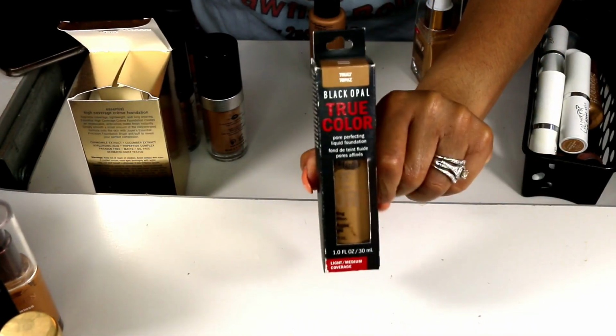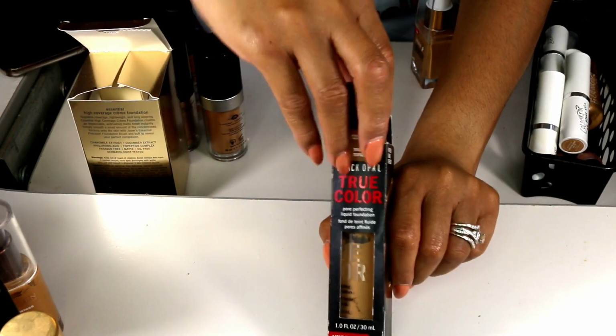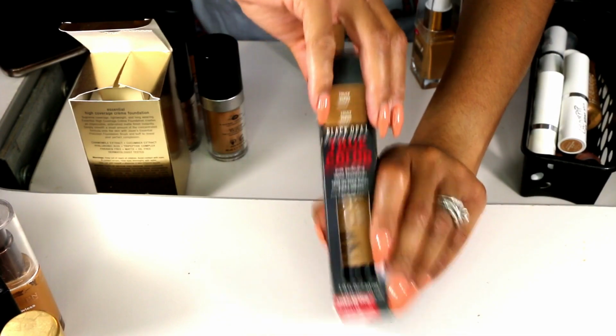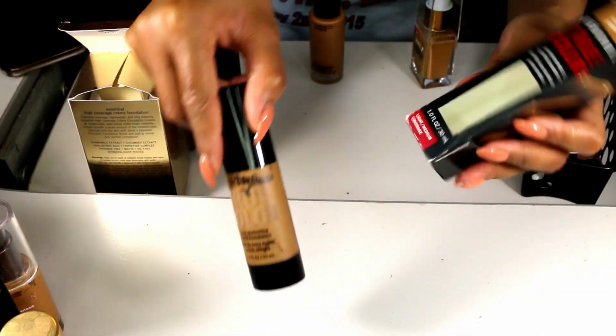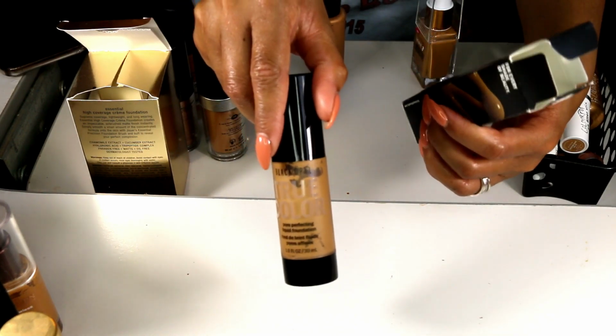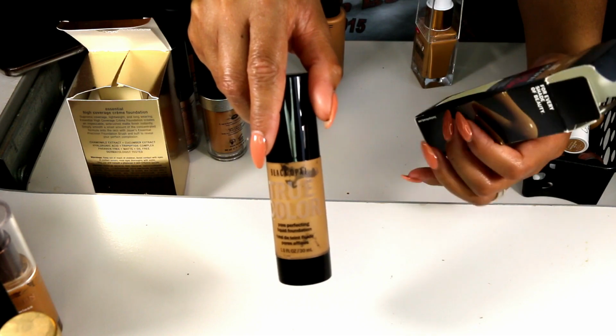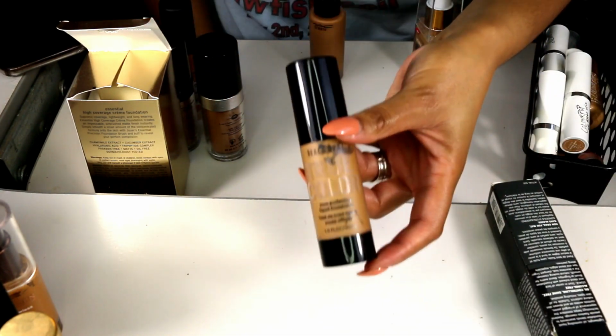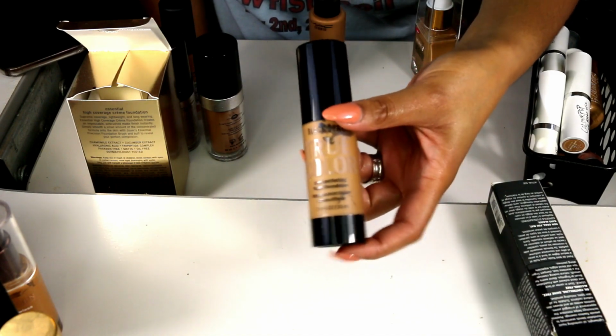Here is another foundation that I'm gonna hold on to only because I just started wearing it, and I actually really like it. It's a tad bit too yellow for me. This is the Black Opal True Color foundation. I have mine in the shade Truly Topaz. It's light to medium coverage. It is a drugstore foundation, and I like it. It wears really, really nicely.